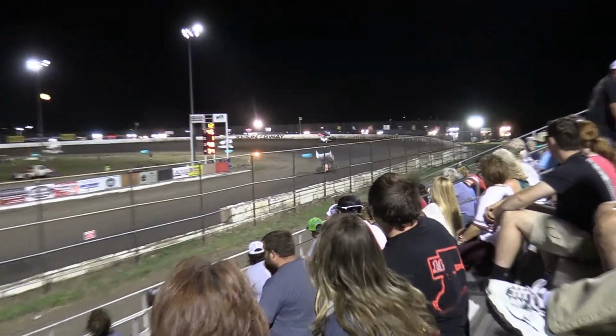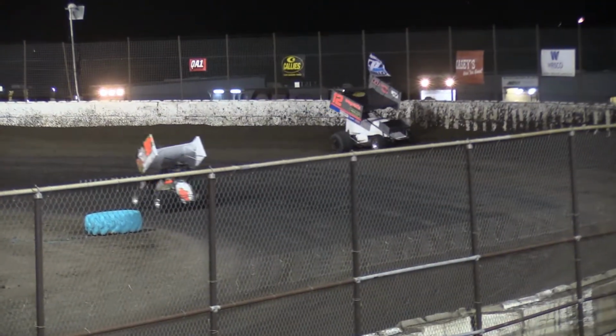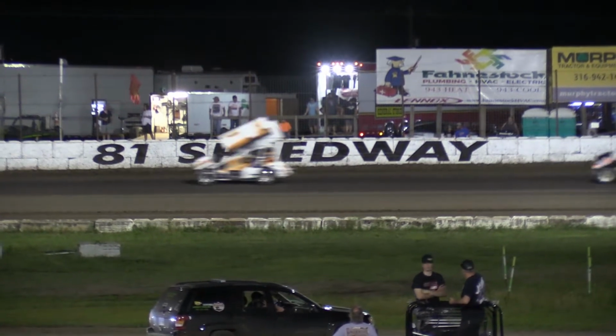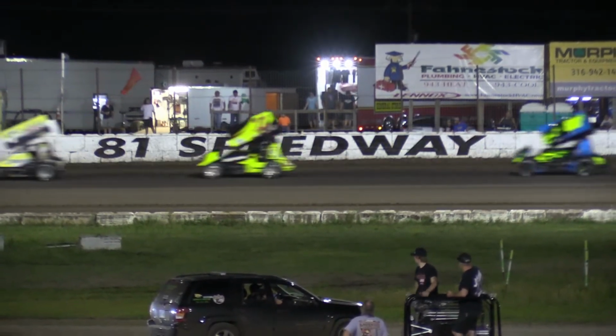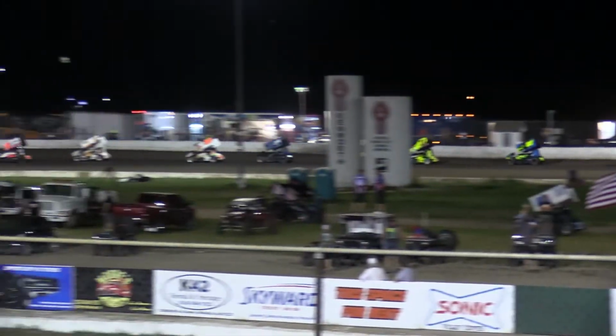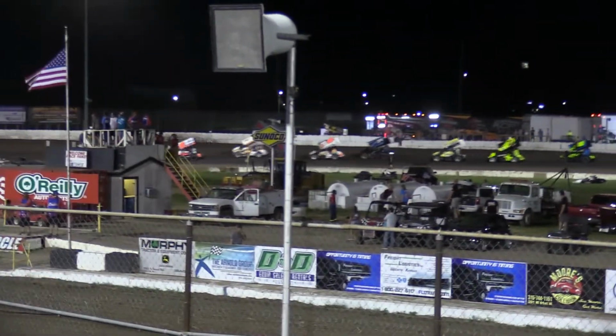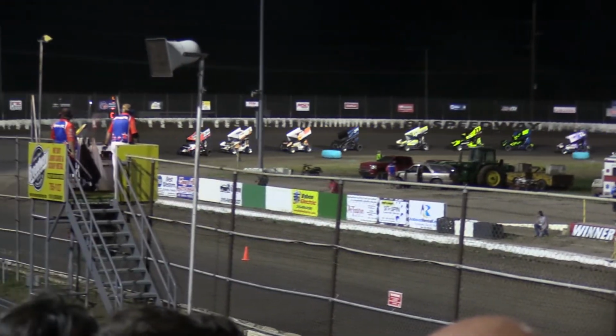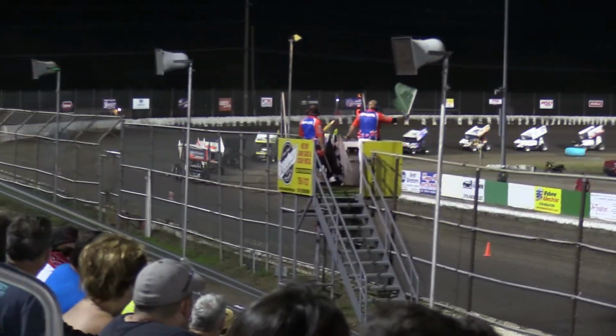Drueke bringing out the yellow. The light is out. Kyler Johnson sets the pace. They roll out of turn number three. The green flag gets ready to fly one more time, 12 laps to go.